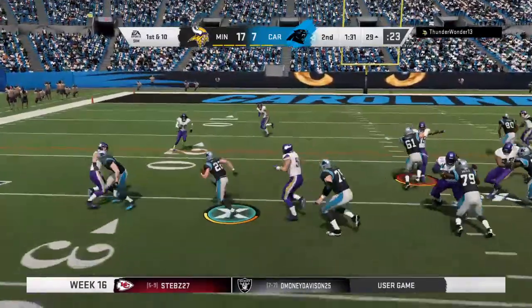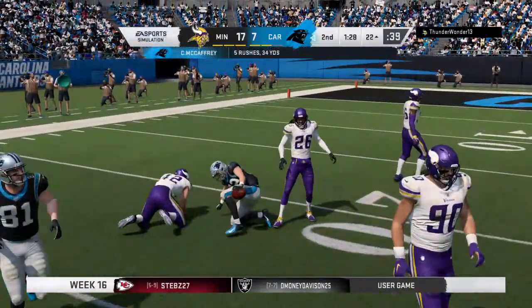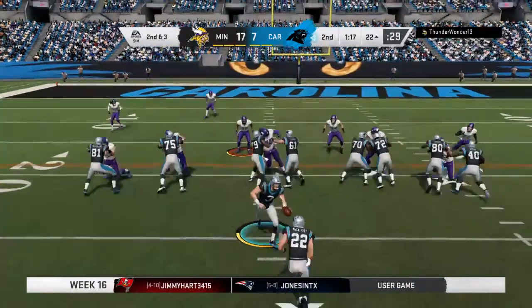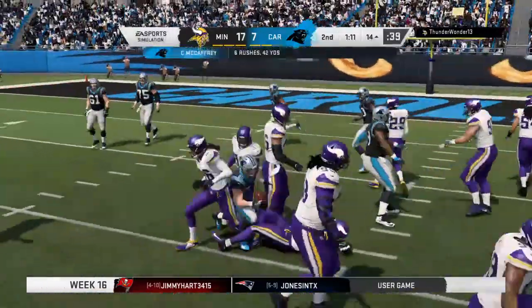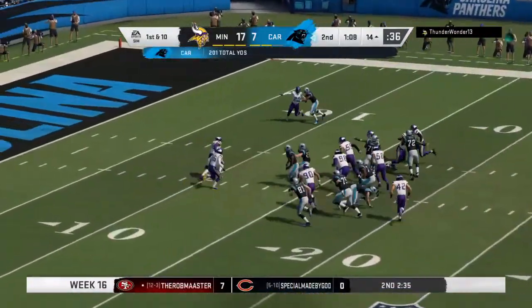Back to the ground on first, it's McCaffrey. A solid run on first down. Gain of 7 leaves him with a 2nd and 3. On the ground, McCaffrey. And he'll get him inside the 15 down to the 14-yard line. That one a first down pickup of 8.